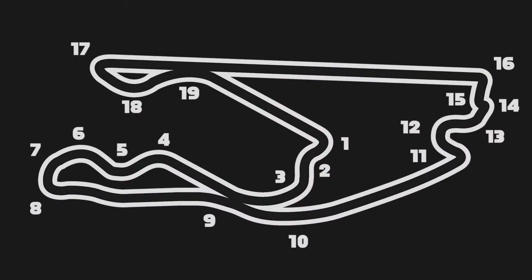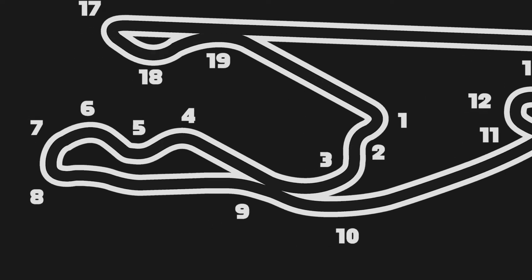So the next set of corners I noticed automatically was from turns 3 into 9. I know that's a lot of corners that I just kind of noticed.